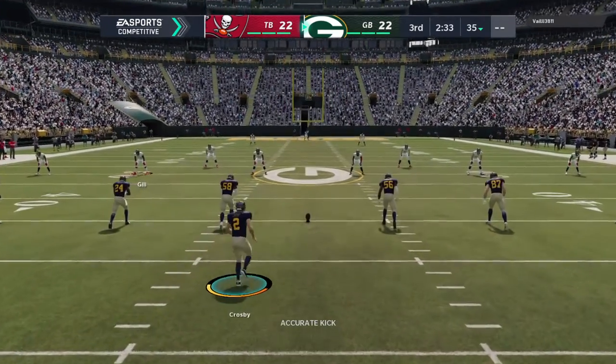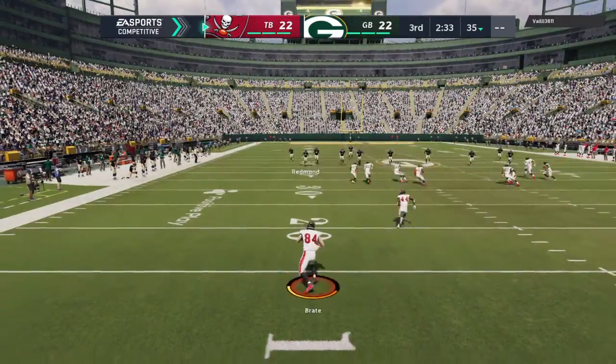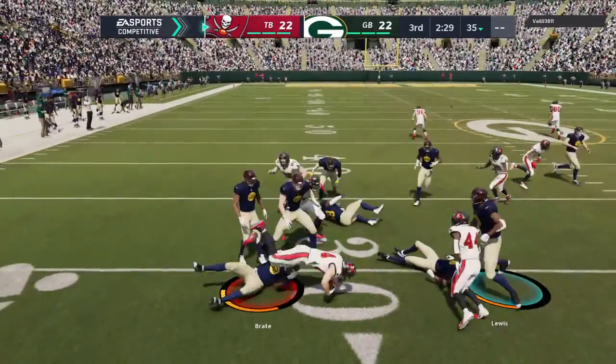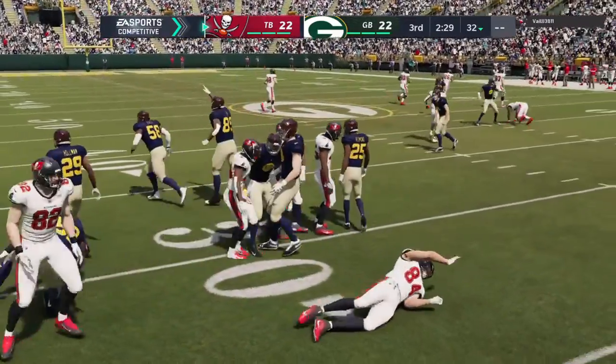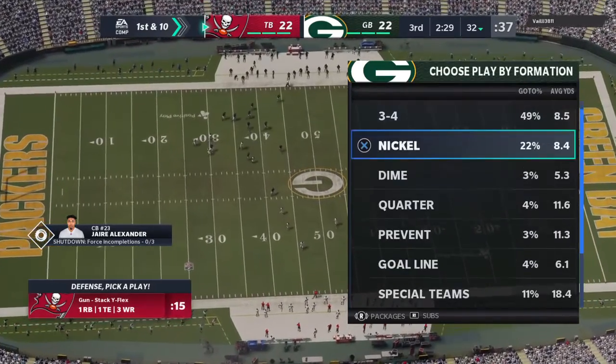So we're right back where we started, all even as the kick's away. Taken at the 15, a short kick. The lane opens here. He's past the 30. And they're going to start this drive in pretty good shape as they get it up past the 30. 32-yard line.